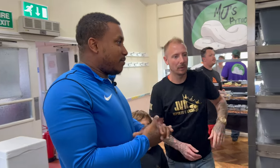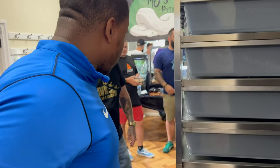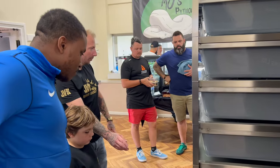And it's all hand TIG welded, all on the inside. Everything's handmade, cut to size, on casters, lockable casters.